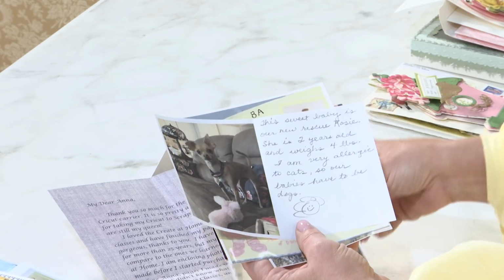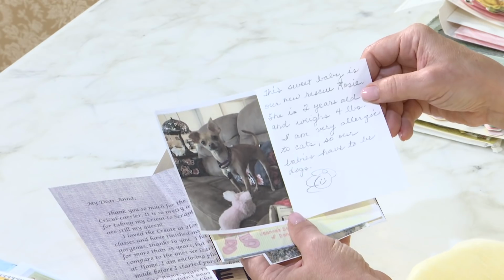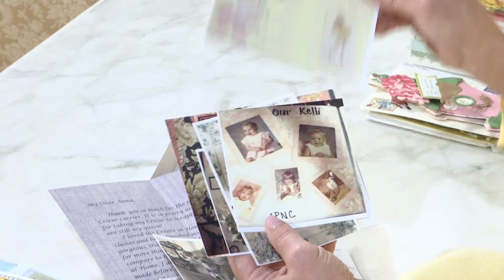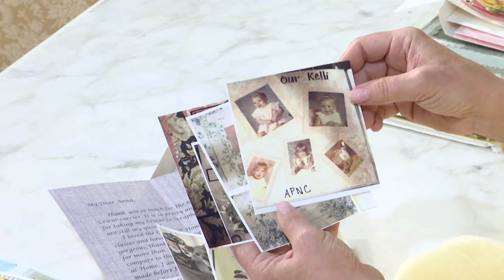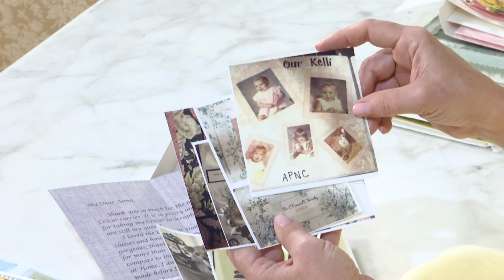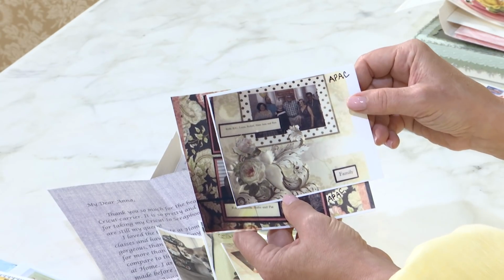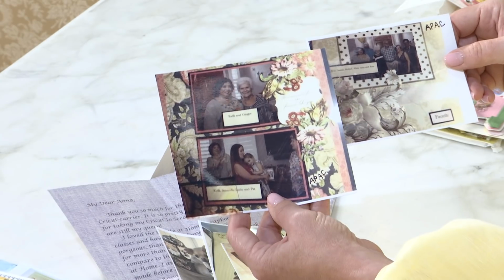Isn't that fun? Oh, and this is her new little puppy rescue named Rosie. This is also a before Anna. She's been scrapbooking for 25 years, Miss Laura. Then, so Anna paper but no classes. Anna paper and no classes. Oh, I love this. And then Anna paper after Create, and Anna paper after Create.